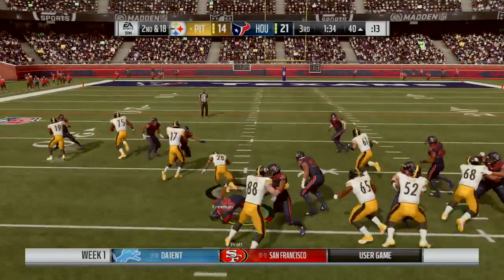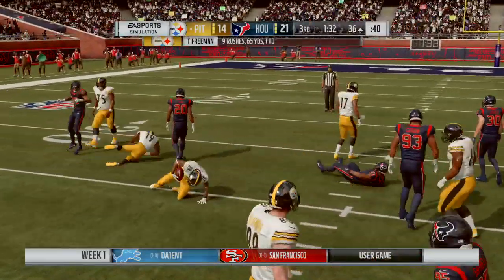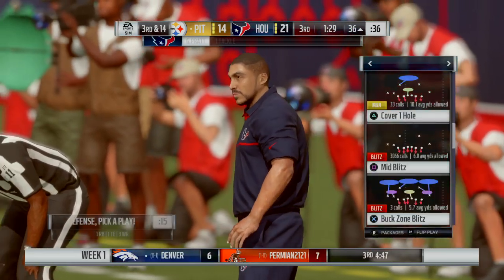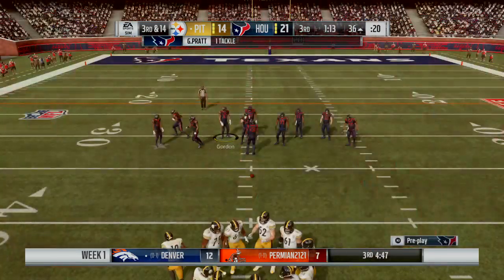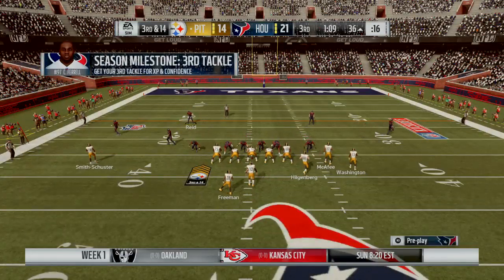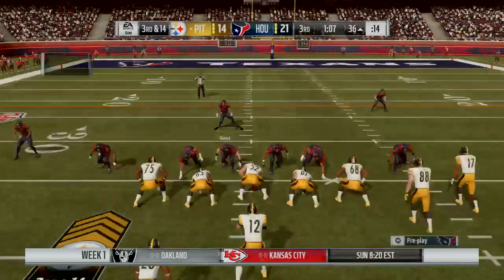On second down, Freeman. He's able to get 4 back on the run, but now they'll have to find something here on third and about 14. And that's one of the reasons you like to blitz even on rundowns. It confuses the blocking assignments. It doesn't allow those offensive linemen to get up to the second level.